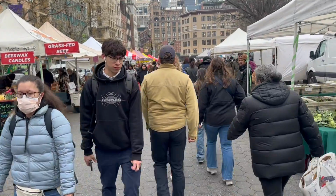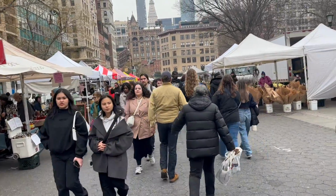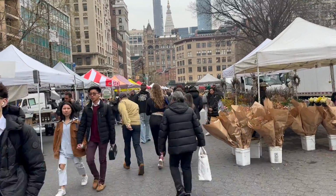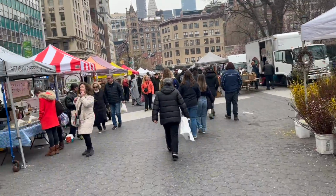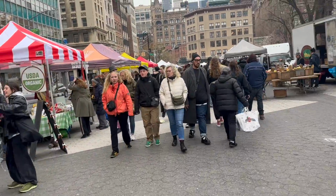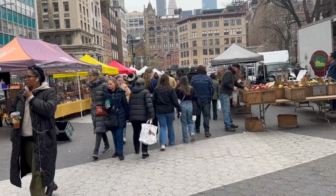Where did this come from? Melissa is super happy because on our walk back to the Times Square area from the Battery, we've stumbled through Union Square, which happens to have a farmer's market going on right now. And she's a big fan. You've got flowers and food and honey and cheese, artisan yogurt. Fresh apples, all kinds of fun stuff.